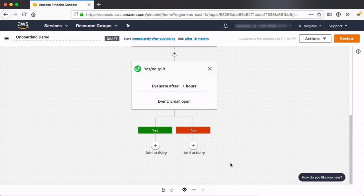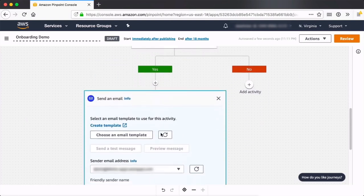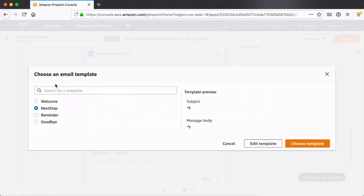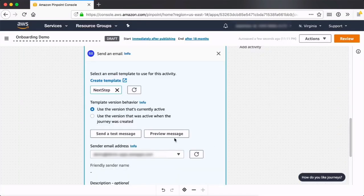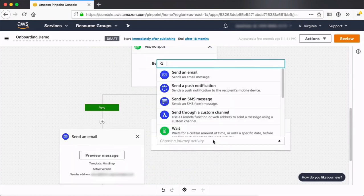What we need to do now is to set 2 activities if our segment opened the email and did not open the email. Now we have 2 states, yes and no state. For yes state, we will send an activity, send an email by choosing the next step as the welcome template. But for the no state, we're going to do it a bit different.